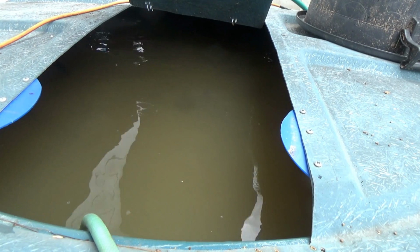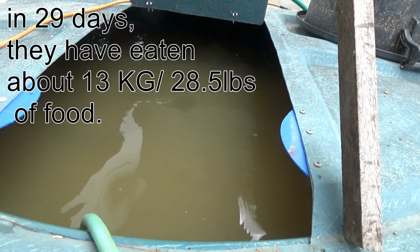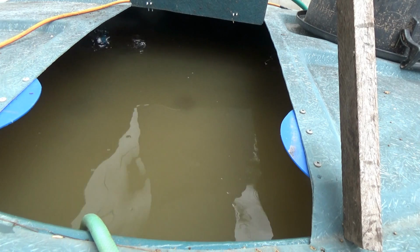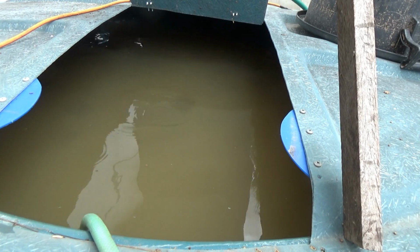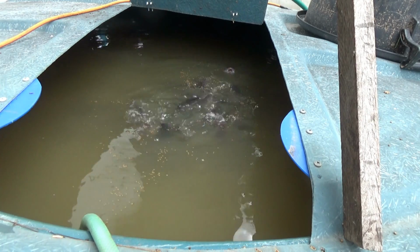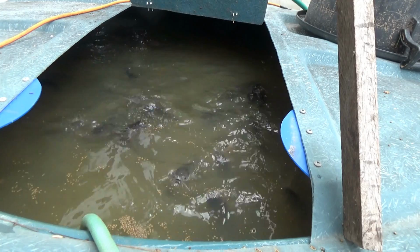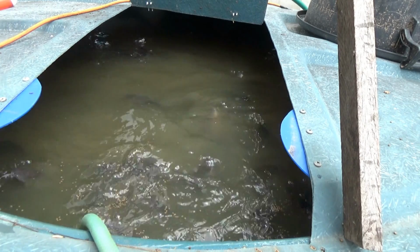They're eating a lot. I'll actually weigh the food that's left and see how much they've eaten. I think that'd be an interesting thing to know, just for fun. I fed them about an hour ago. Let's see if we can get them to come up. There we go. Like a pot boiling. But like I say, pretty slow. They're normally a lot crazier than this.